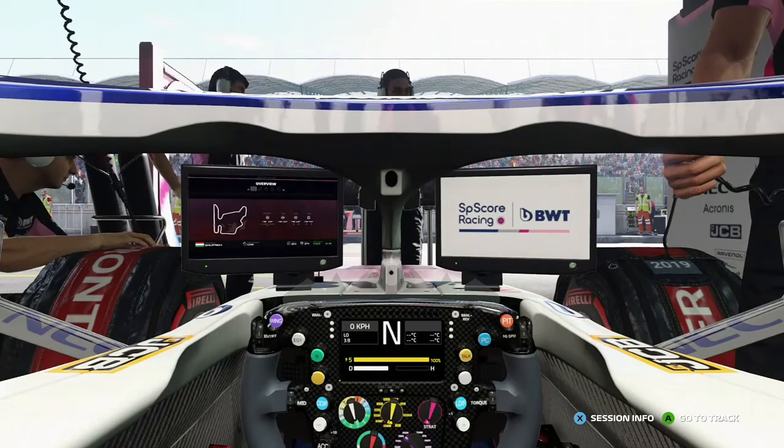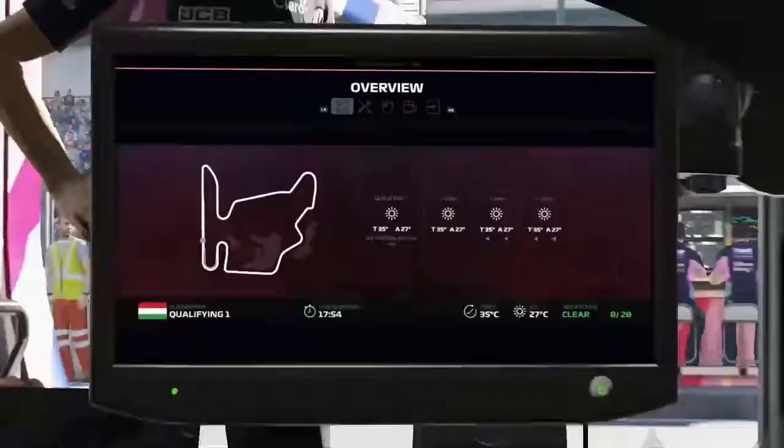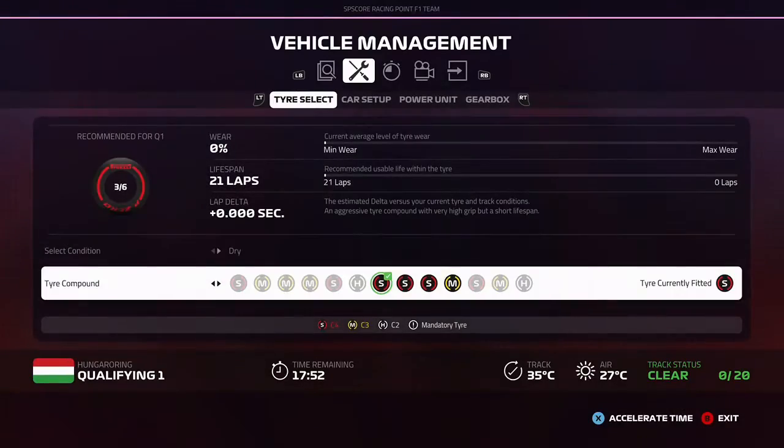Okay, you should be able to get into the next qualifying session easily, so try to get a hot lap in early so we can save the tyres.